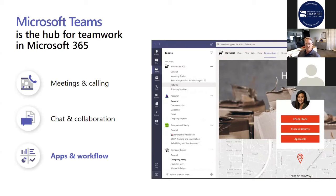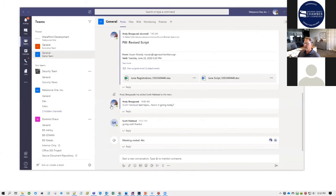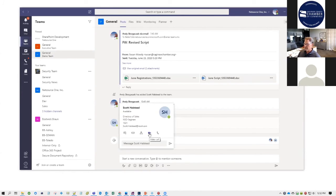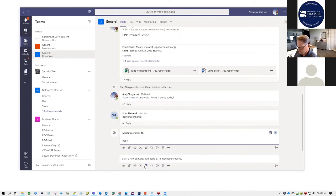So what I'd actually like to do is show you what my Teams looks like and just give you a quick live demonstration. I'll make it brief. So let me bring up my Teams here. And I've got a team on the left here, and it's just a demonstration team, and I only have one person in there, and that's Scott Halstead. I can do a video chat with Scott. I can call him right from here. I can chat with him. I can say, "Hi, Scott."